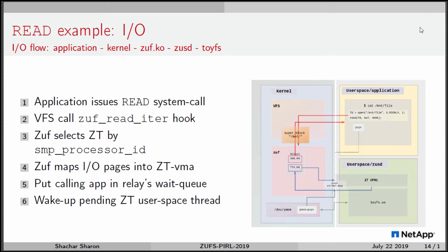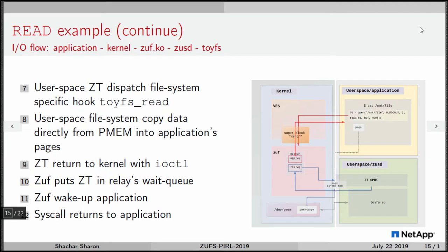Now the application is put into the wait queue and we wake up the ZT to execute the command, which in turn goes all the way to the user space daemon, which calls the relevant system call within the user space file system. In our case, it will be the TOEFS read, which in turn goes to the PMEM device. Remember that in the previous slides, I showed you that the user space application has the ability to access the PMEM device, right? So now we have a ZT. On the one hand, it has the pages of the application. On the other hand, it has a mapping to the PMEM device. And it can do a direct copy from the PMEM device directly into the application's buffer in user space, okay?